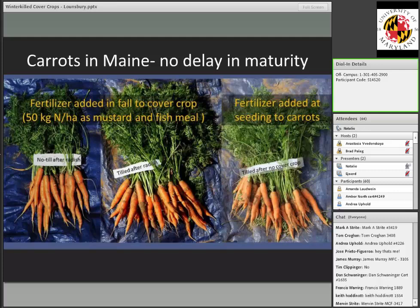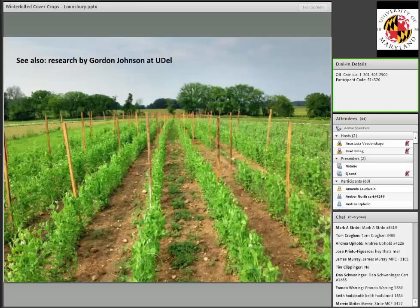Some other crops that people have looked at: peas. Gordon Johnson at the University of Delaware has been looking at pea production, and he's also found that peas work really well after forage radish. They really benefit from the compaction alleviation because they're very sensitive to soil compaction. Just another picture of some peas.